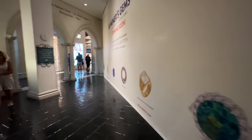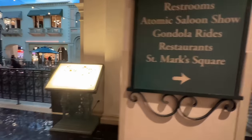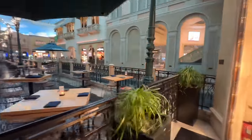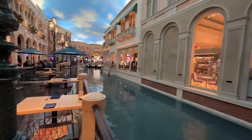And I like that this has a view of the... Oh, yeah, you can see the whole canal over here. If we can find our way around. If you get seated over here at Cañonita, you actually get a view of the gondolas in the canal. There's one way down there.